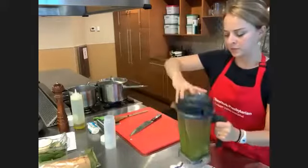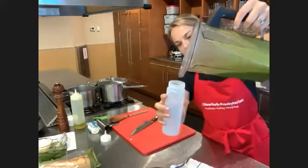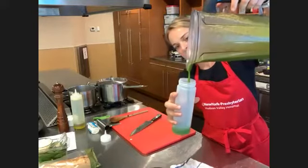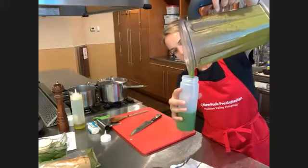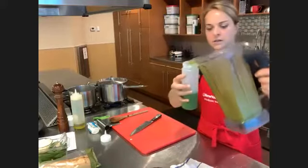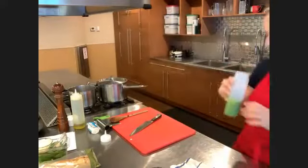I'm gonna add a little salt in here. And I'm using a high-speed blender. You do want to try to use a good blender if you have one. Just look at this. Green, green, gold. It's beautiful. Right? So you've got this amazing olive oil infused.